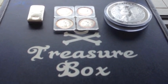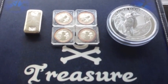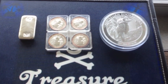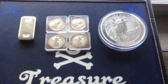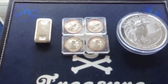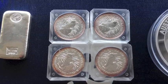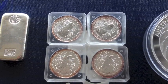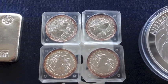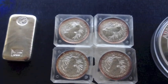But this is the sort of stuff that I'm looking for, primarily bullion bars, but collectible bullion coins are also on my radar, especially if they've got a kookaburra on it. I don't know why, but coming from Australia, I think these coins just really appeal to me more, but I do tend to find that I'm able to get a pretty good price on the kookaburras here in Sydney versus what some others pay overseas. So I think it's a pretty good buy for me.